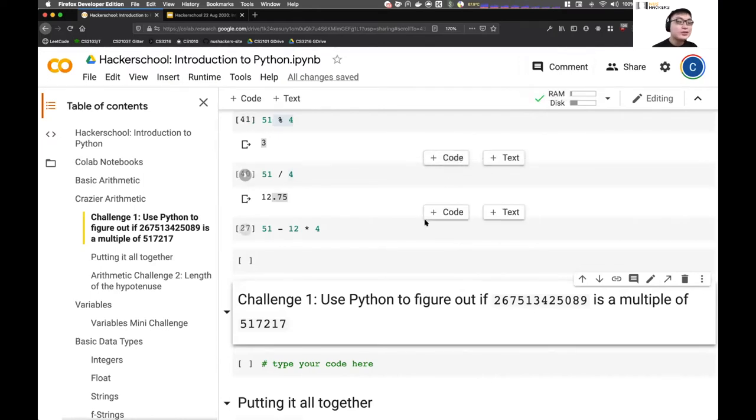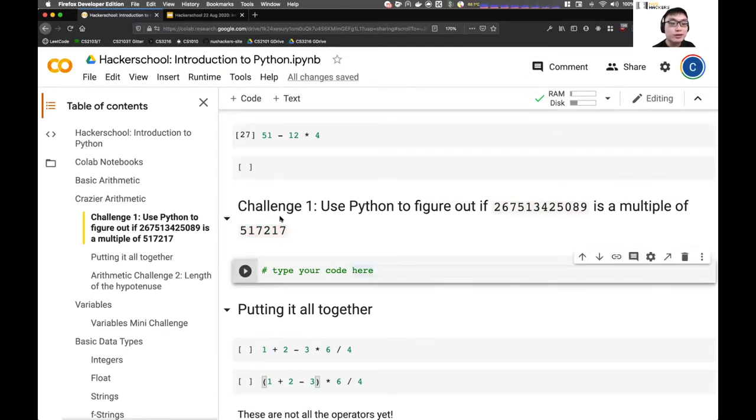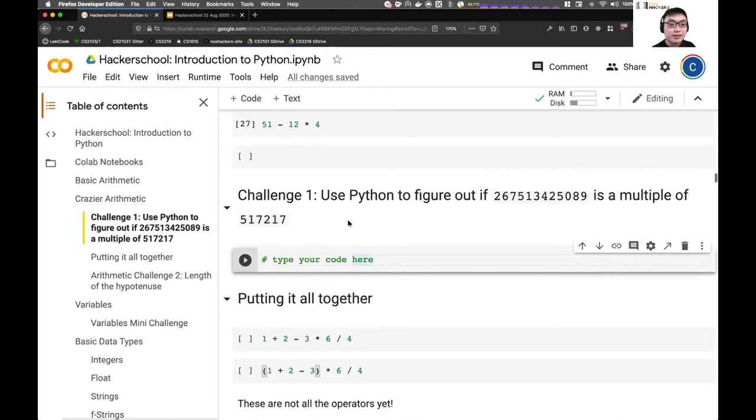Okay, so the first challenge is to use Python to figure out if this large number is a multiple of 517217. So using your Colab notebook, you alt-tab to your Colab notebook and you scroll down to this cell, this challenge one, and you try to type code that can achieve what the challenge is about.